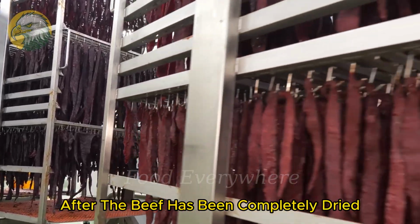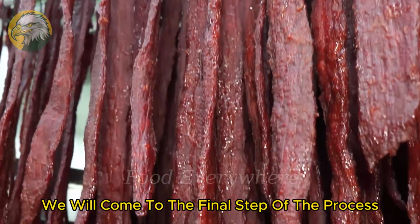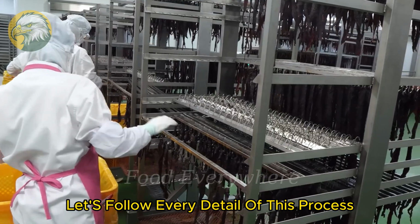After the beef has been completely dried, reaching the desired crispness and color, we will come to the final step of the process: cutting, packaging, and labeling the product. Let's follow every detail of this process.